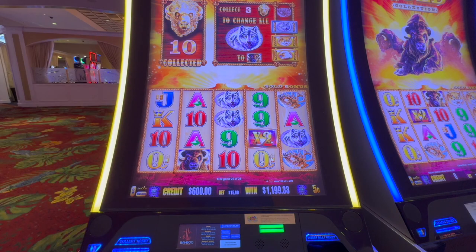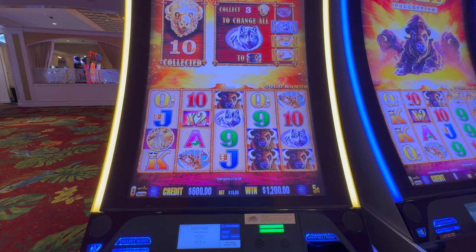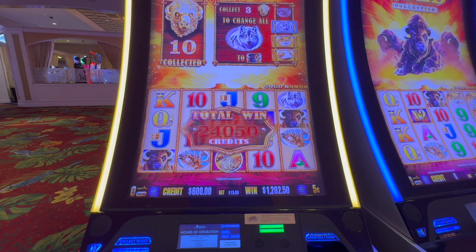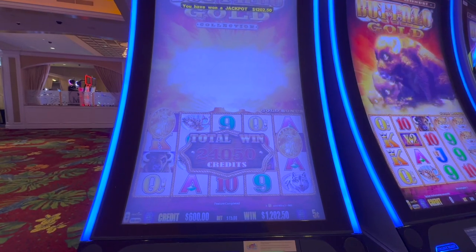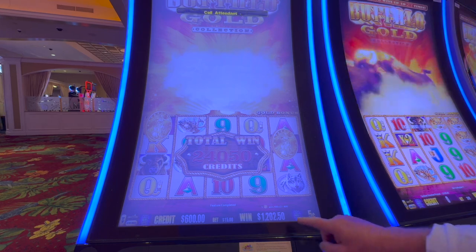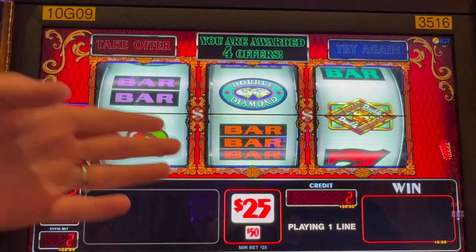Big. I expect to see more buffaloes. A lot of symbols have changed. Two more. One more coin. Oh. One more. Oh. Right at 12:02. Oh. It's going to bring us back down. We've got to pay state tax. Oh my! Oh! Finally! I was at the point where all hope was lost.